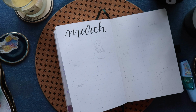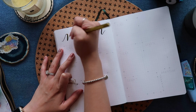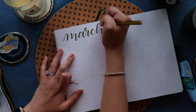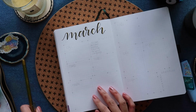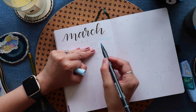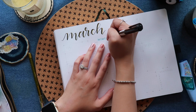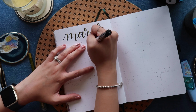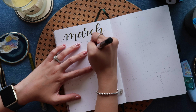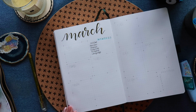So I've just brush lettered in calligraphy March at the top there, and then I'm just going to add a little gold pen accent. And then just popping my habit tracker right underneath. I somehow forgot that I totally added Sunday, so it's not on my habit tracker.